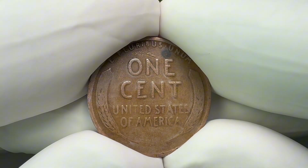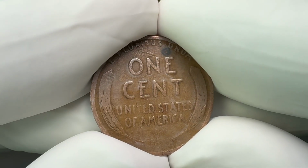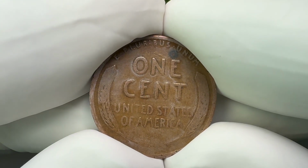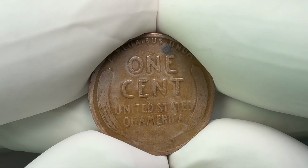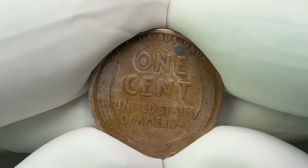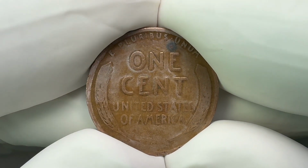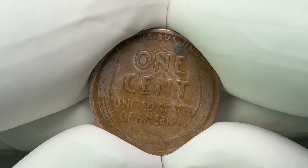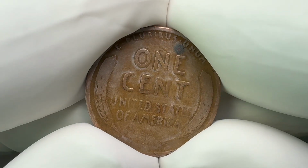Philadelphia struck well over 100 million coins, while San Francisco produced fewer than 50 million. Those numbers may sound large, but when you compare them to other years of the wheat cent series, you realize that the 1929 coins are moderately scarce, especially in higher grades. Millions were worn down in circulation during the hard times of the Depression, and relatively few survived in pristine condition.